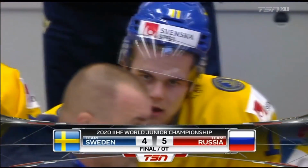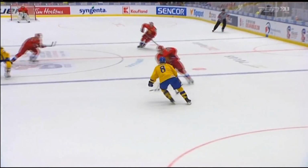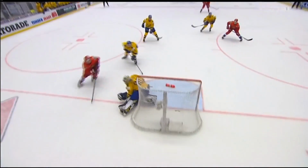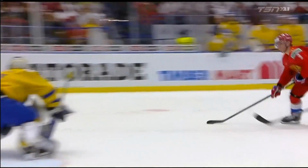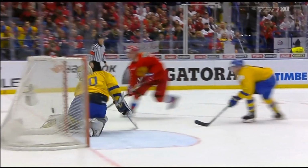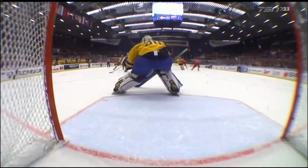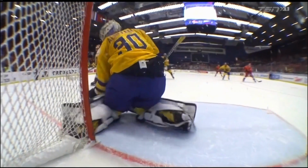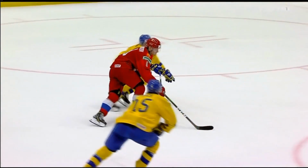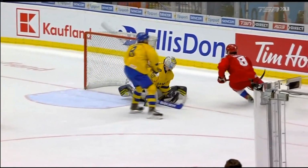Russia, a 5-4 winner, leaves the ice, as does Nassen. When Nassen leaves the ice, that leaves Sandin with no help to his left side. Sandin over to help him, but Nassen has left the ice. Smart play by Morozov to read that, and then he beats him. See the Swedish forward coming back late. Oh, this puck is off the post and in underneath the glove of Alnefelt, and the Swedes chew disappointment again.